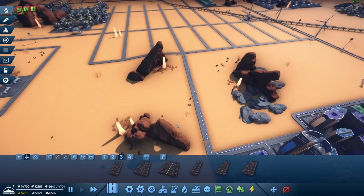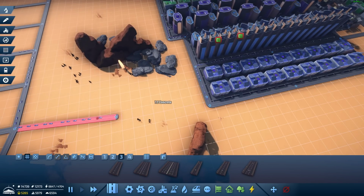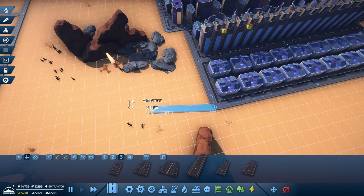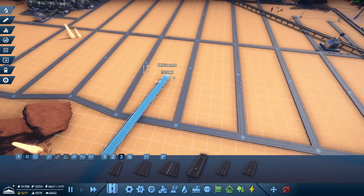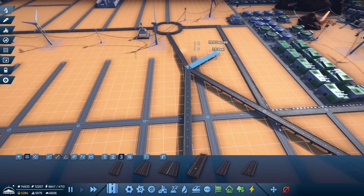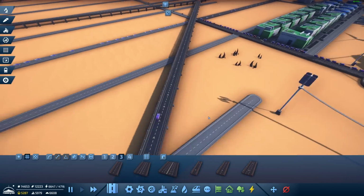So what I want to do, I think, is we're going to remove this and this. We're going to grab a single lane highway. I'm going to press R to bring it up a tile. And I think we're just going to go airborne right over the top into there.